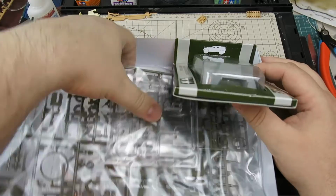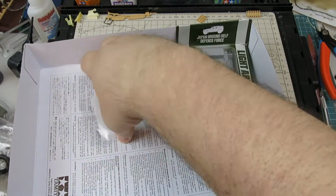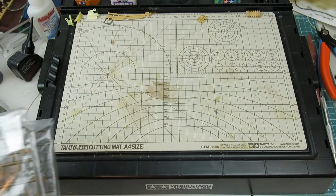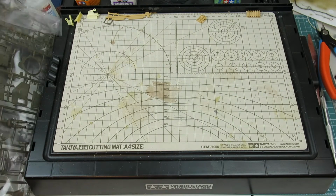There's not a whole lot of sprue here. There's not a lot of plastic, so this review won't take that long. Let me go ahead and set this aside. Got a very simple decal sheet here. Let's go ahead and take a look at the clear parts.